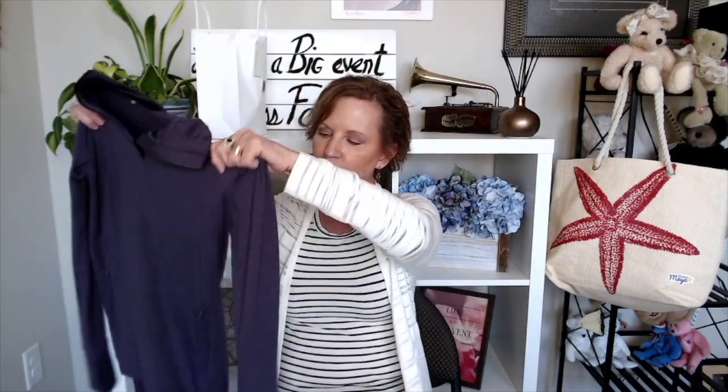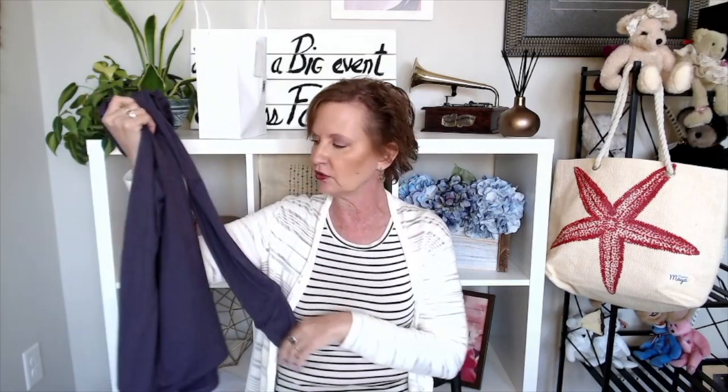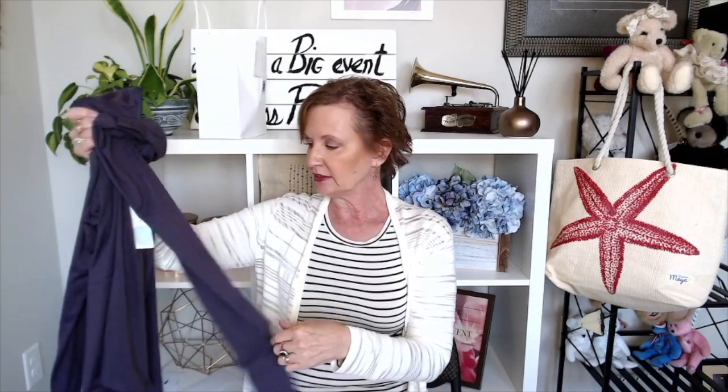I'll show you what's in there in a minute. So it's really soft. It's not something that I think I would wear. It's just not the style of clothes that I wear. I do love how soft it is, but it's $58, and I just don't think I would get enough wear out of it. So that is probably going to go back.